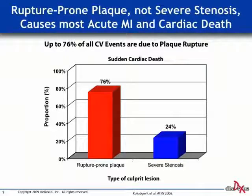Despite some common beliefs and misconceptions, rupture-prone plaque, not severe stenosis, causes most acute MI and cardiac death. As you can see here, over 3/4 of cardiac events are due to plaque rupture, not severe stenosis.